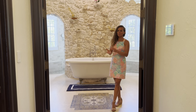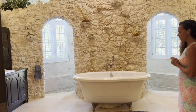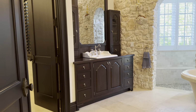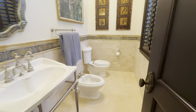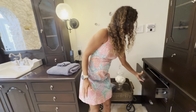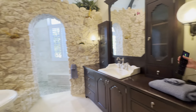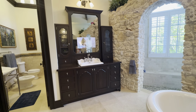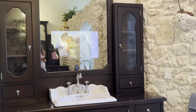Welcome to the primary bathroom. This bathroom is absolutely stunning with the coral wall feature, the tile imported from Italy. Beautiful tub. So here we have a towel warming drawer built in. Of course, you'll want to watch TV from your jetted spa tub. Watch your favorite movie while you soak alongside this waterfall coral feature.